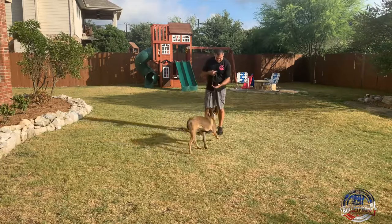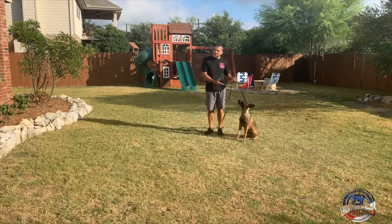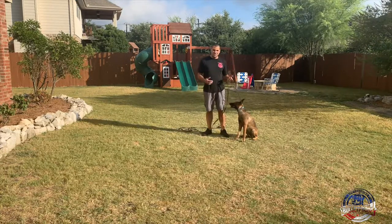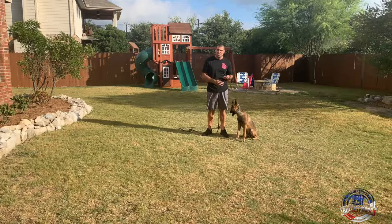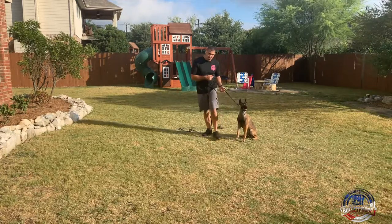Iris, come. Come, girl. Iris, sit. Sit, good girl. So she sits. That's very good. She also likes to jump a lot. That's one of the primary things they want to work on, because she's going to get bigger, and she's going to be jumping on a lot of people and could push them down, knock them down. So let's see what else you've got.